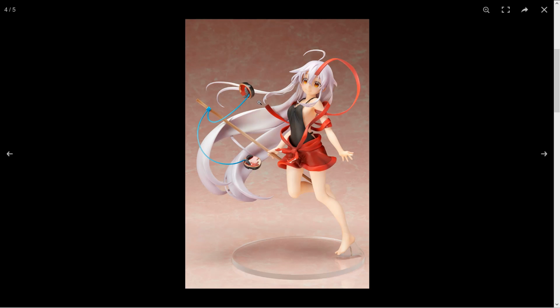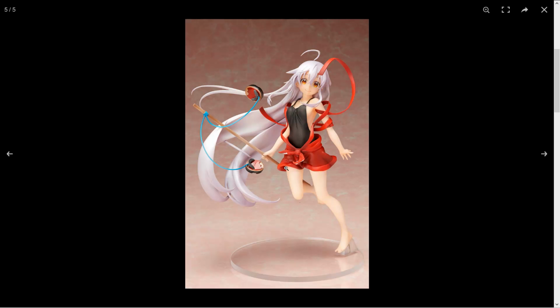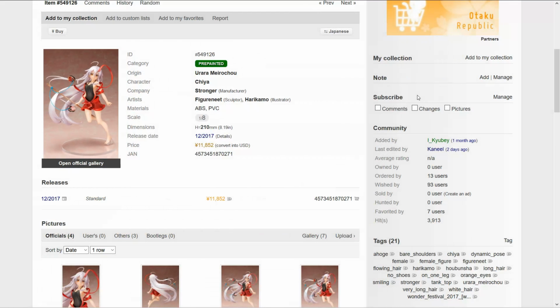And she has sandals which don't look like sandals at all. And they're tied to this end of the stick. So yeah, I'm pretty disappointed in this figure. So definitely not gonna get that.